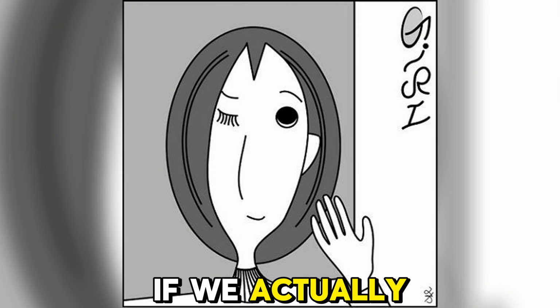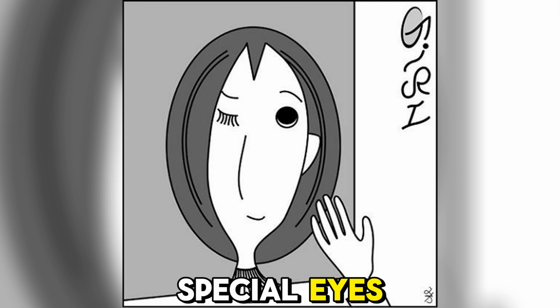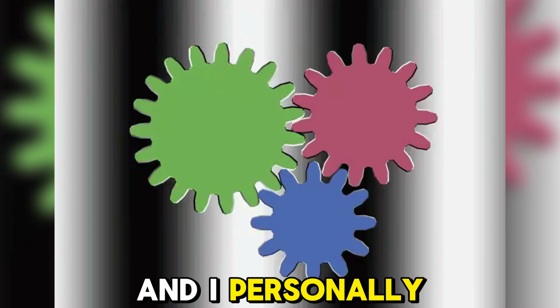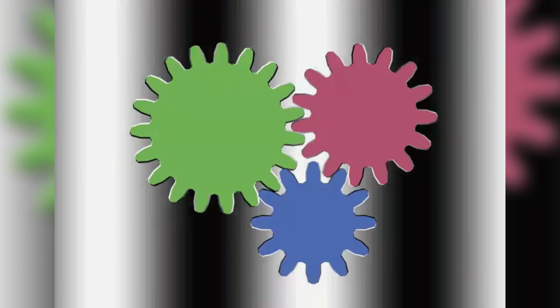Well, you guys, if we actually turn this image sideways, there's actually a lady. If you spotted this lady, you have super special eyes. Well done. These gears appear that they are turning, but they actually aren't moving at all. This is actually the biggest mind confusion ever, and I personally still do not understand how this works. If you know how this works, comment down below.